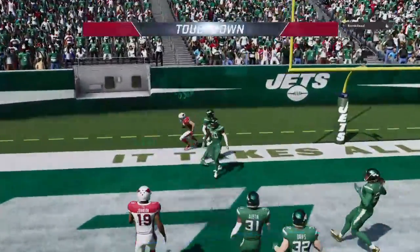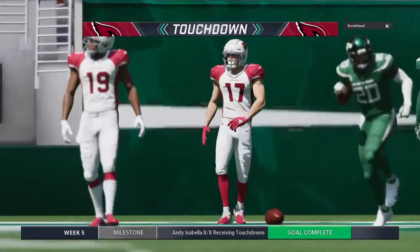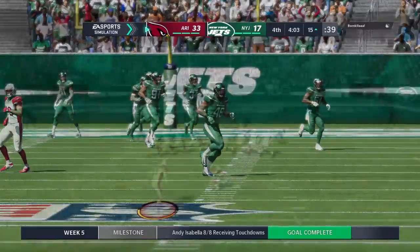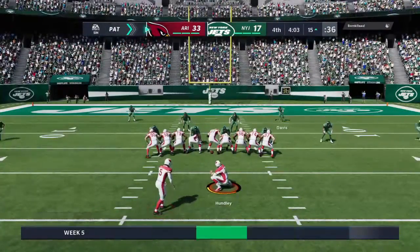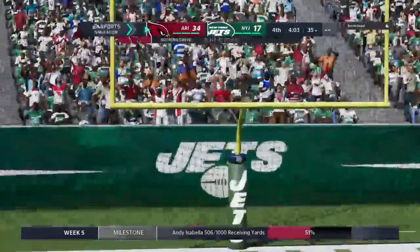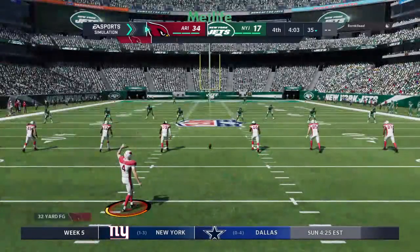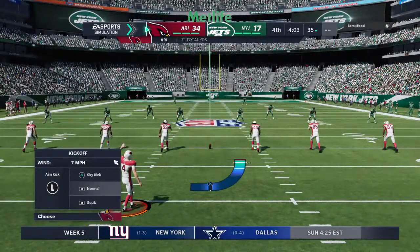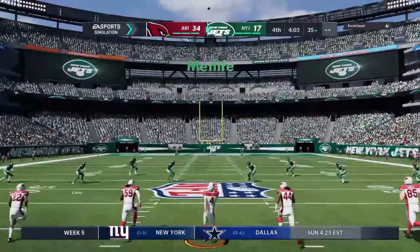He's got his man. It's caught in the end zone. Touchdown, Arizona. Andy Isabella with his 2nd touchdown of the game, number 8 on the season. And the Cardinals turning that interception into a touchdown. Is good. And his kick is right through. Cardinals 34, Jets 17. The kickoff unit is out on the field, and they will send this one away.